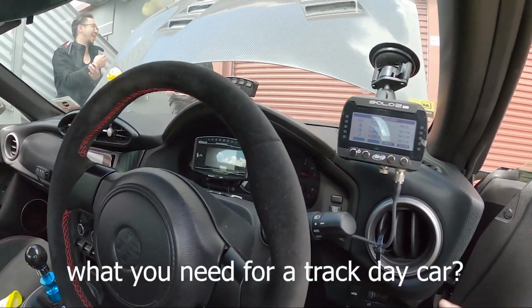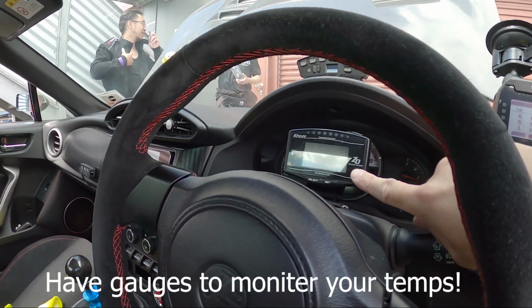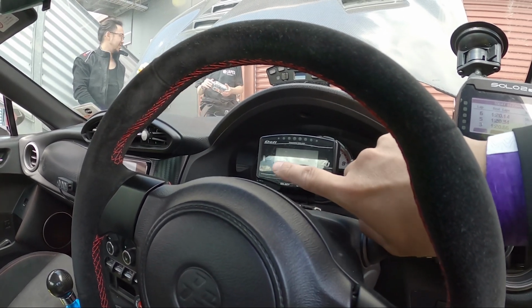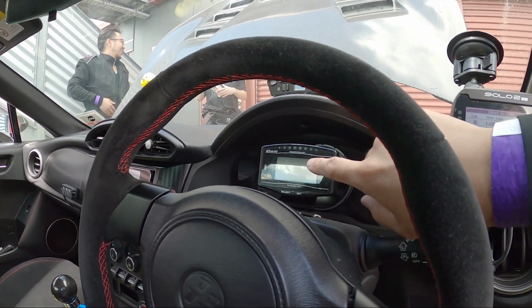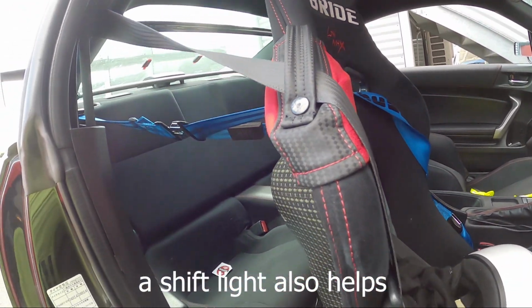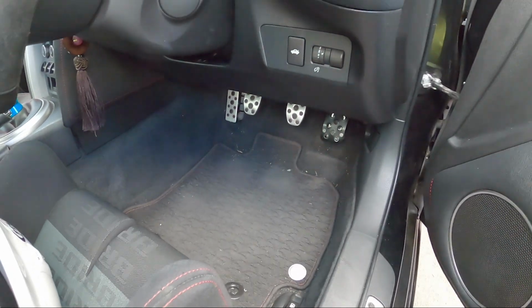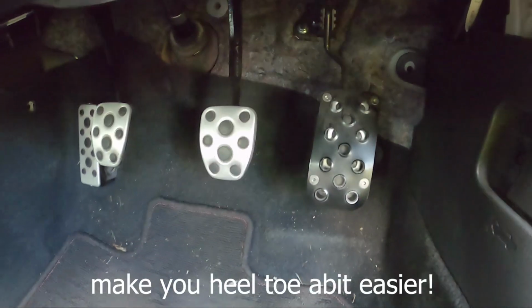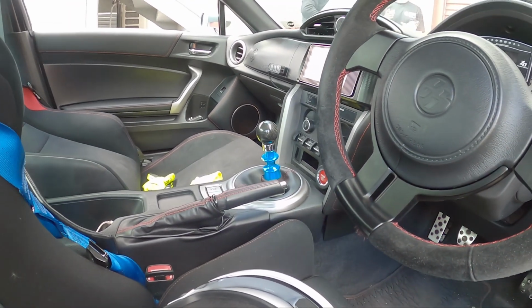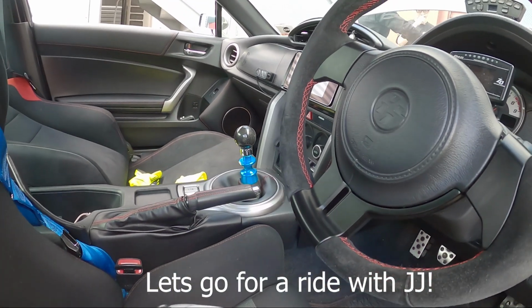Very simple. AIM Solo 2 lap timer. DVZD gauge that shows your oil pressure, oil temp, water temp, and then your shift light. Just the brights. Wide accelerator pedal, a bit easier for heel-toe. The fancy reverse lockout.